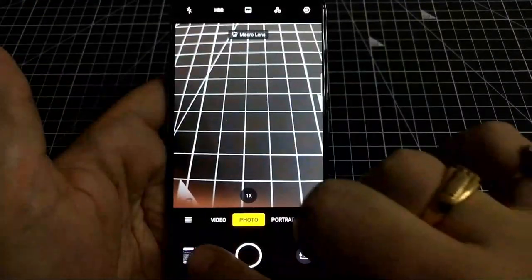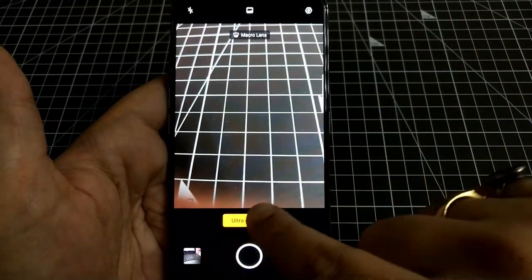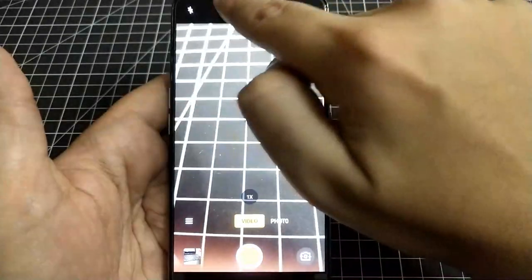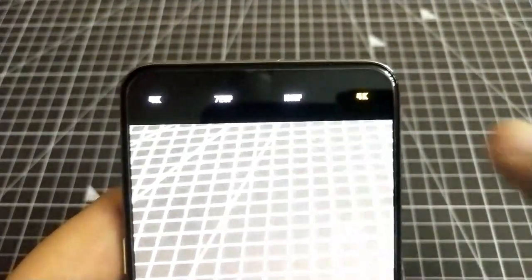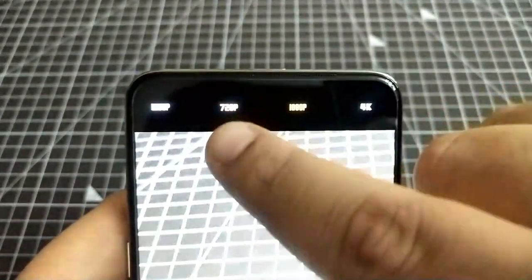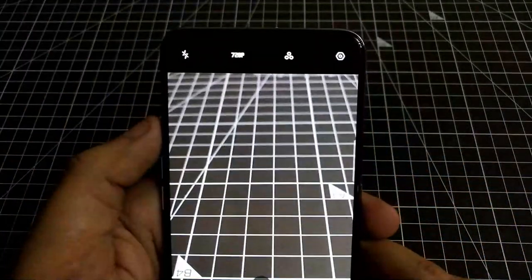The camera interface is really crisp. With the recent update, the option to use 48 megapixel has been moved to the left icon, the 3 bars, as you can see. Also on the top, you can toggle the resolution of the video you want to make. In some phones, you have to get into the settings to change that. Also, the good thing is that from here only you can turn the flash on or off, whereas in some cases you have to stop the video. Once again, good job.